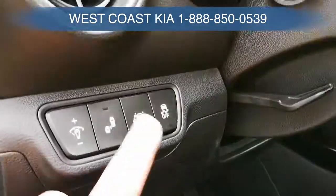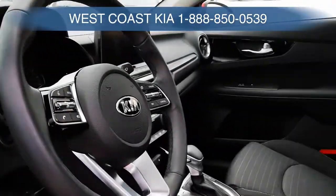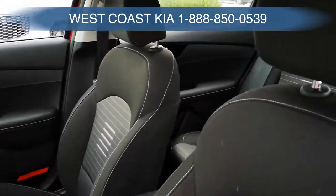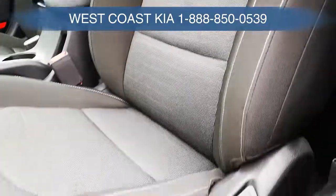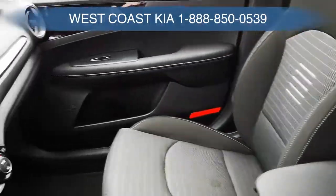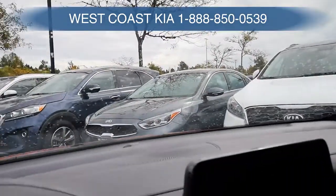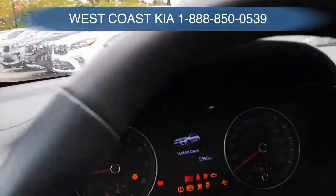The blind spot detection, the lane departure warning and assist, becoming very modern. Nice materials. It has a seat that jacks up and goes down. Nice armrest, lots of room for passengers and guests. Just gonna pop in here, turn off that little dinging and start the car.